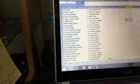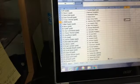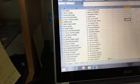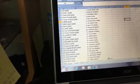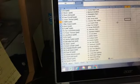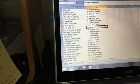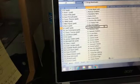Anyway, here we go, guys. RJ has the Toronto Maple Leafs. Steve L., the Montreal Canadiens. Sloan, the Philadelphia Flyers. Dave Perreault, the Boston Bruins. Trevor Thomas, New Jersey Devils. G-Men, Columbus Blue Jackets. Mike Dupuy, Los Angeles Kings. Norm, New York Rangers. Frank P., the Chicago Blackhawks. Ty Comanda has the Edmonton Oilers. Trevor Thomas, the Nashville Predators. Joey and Bruce, St. Louis Blues.